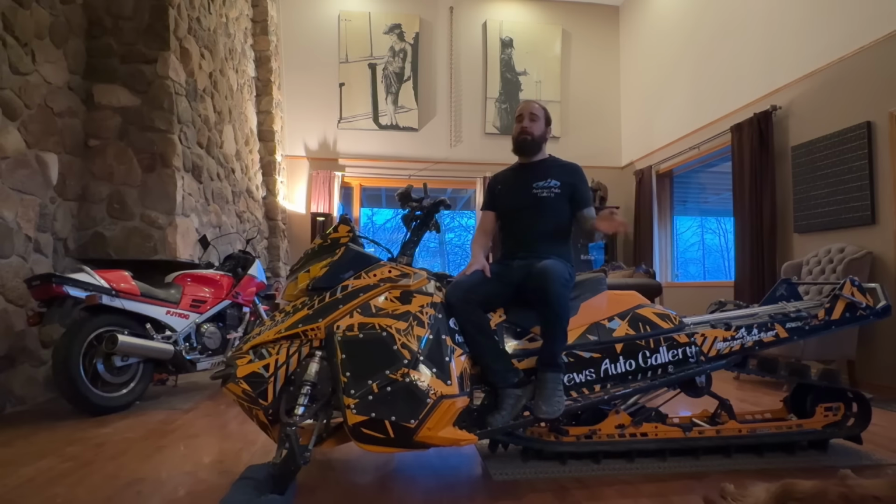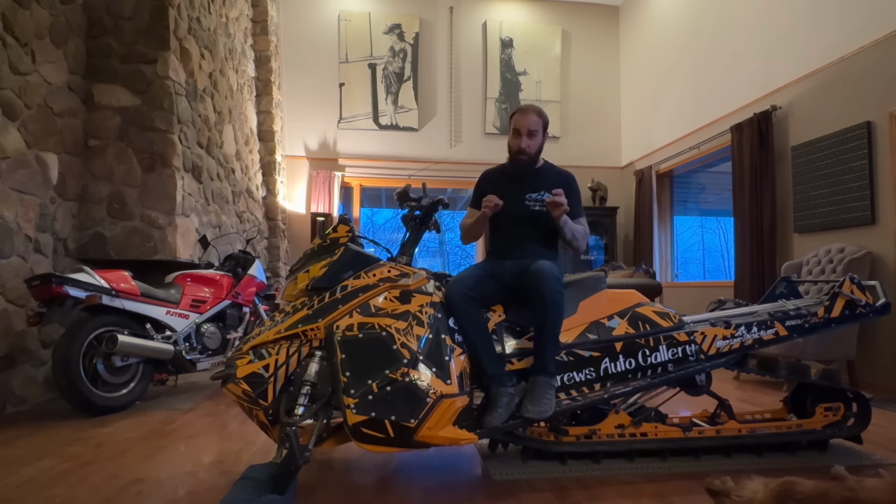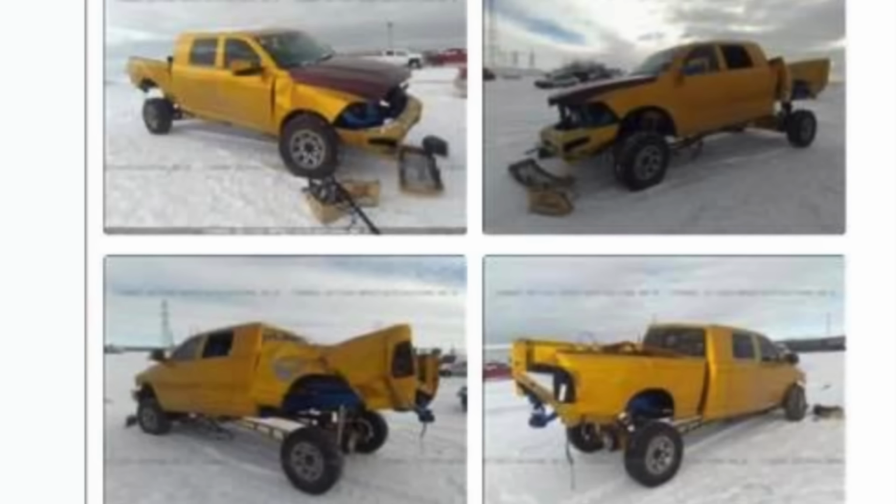The ownership of the truck was transferred over to the insurance company's name, and after sitting for a full year, finally went to the auction. Now, unfortunately, the auction house that it went to has a no viewing policy, which means you can't actually go in and look at them before you're buying. So you're basing your purchase solely off of the photos that are provided.